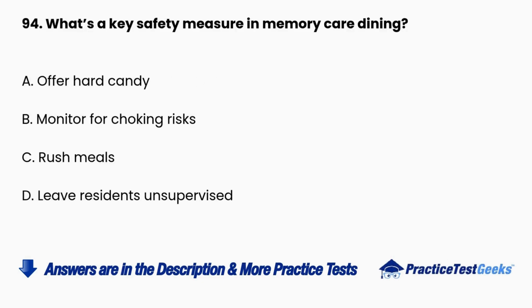94. What's a key safety measure in memory care dining? A. Offer hard candy. B. Monitor for choking risks. C. Rush meals. D. Leave residents unsupervised.